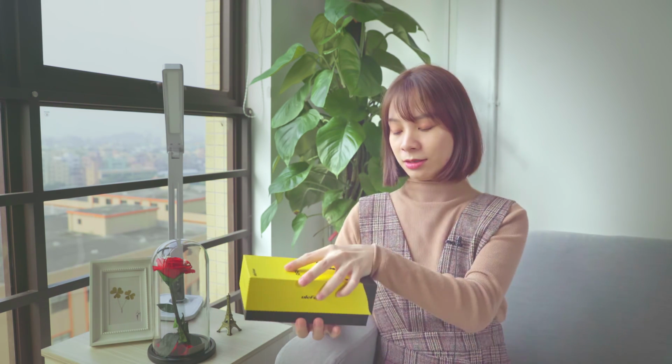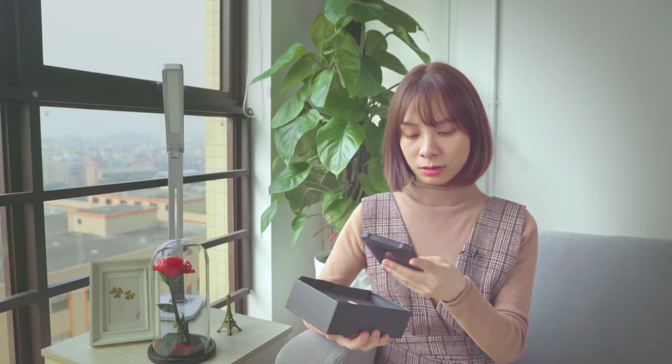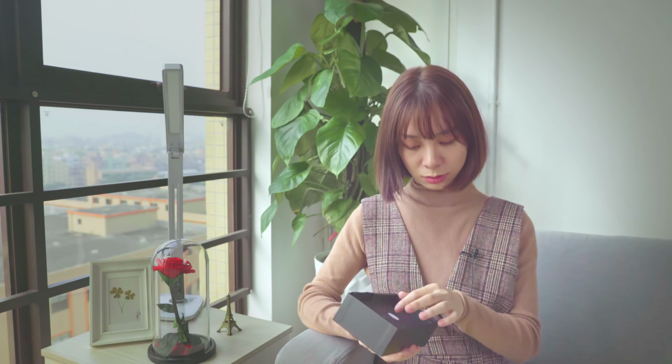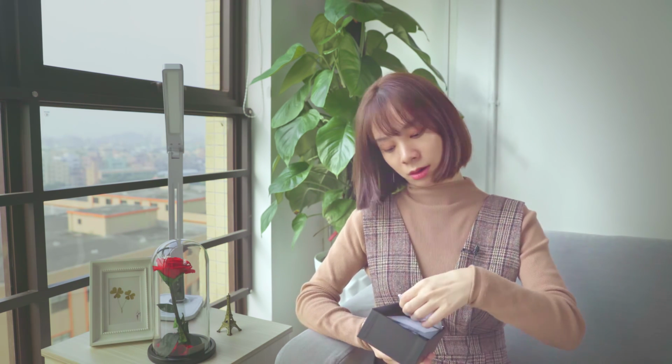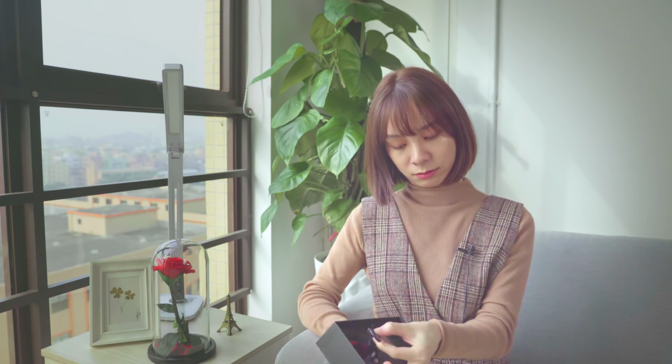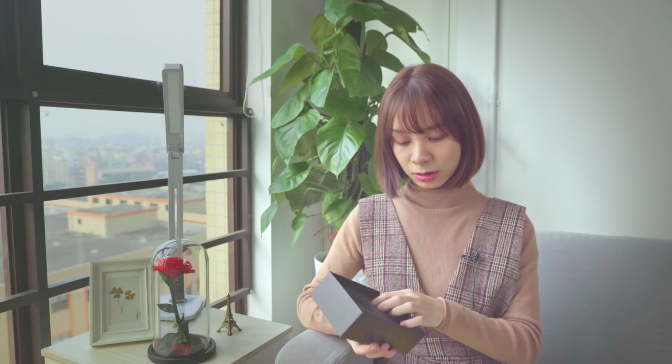Now I'm gonna show you what is in the box inside. A foam itself, a needle, manual, protective frame, Type-C transfer, OTG cable, and data cables, EU charger and stick.